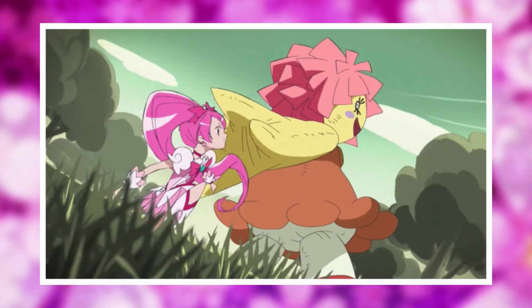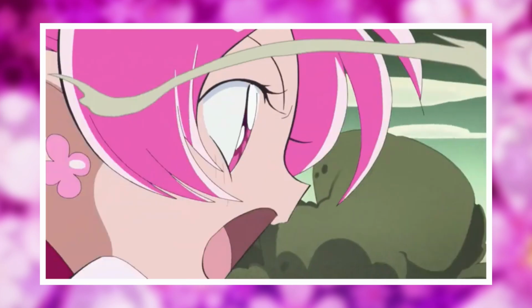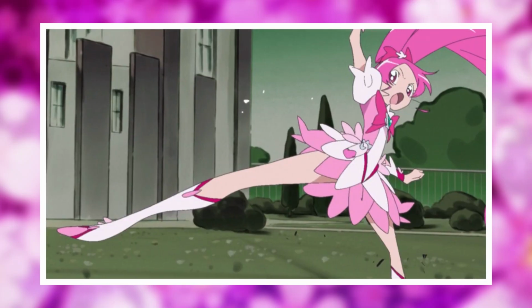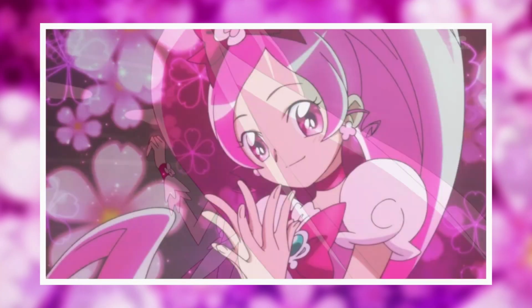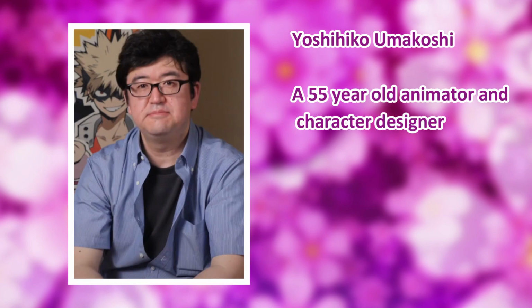The final feature I'd like to highlight is how these simple proportions are great for the fight scenes. With all the limbs simplified, it's a lot easier to convey fluid movement without the restraints of normal anatomy. I love the squash and stretch on the girls in this scene, showing how versatile these designs are. Umakoshi did a great job, so let's look at some of his work. Minor disclaimer: being the character designer does not mean he individually came up with everything we'll be covering, so do keep that in mind.